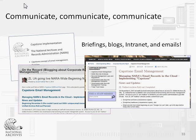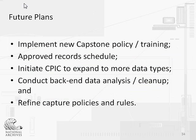So what you see here on the right is our Capstone email management page, and there's our news and updates, and we have FAQs on there, we have slides, we have screenshots, we have users manuals, and you don't want to overwhelm people, but you want to really present the information so that people can use it and are not overwhelmed by it. You don't want to make them angry. Some people like to get angry.